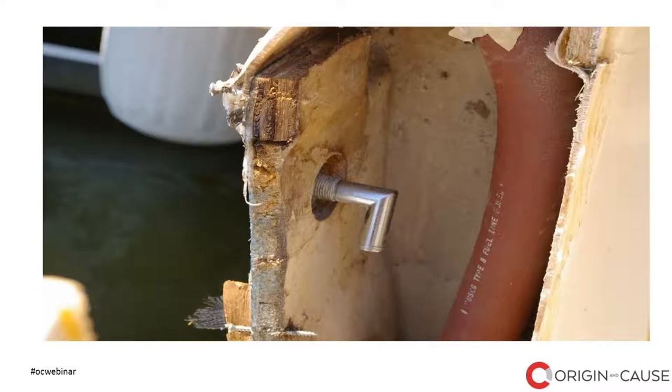As a result, the gasoline vapors accumulating in the engine compartment became ignited when the engine was started and an explosion resulted. Fortunately, it was a lean explosion and nobody was hurt, but this could have been much more serious.